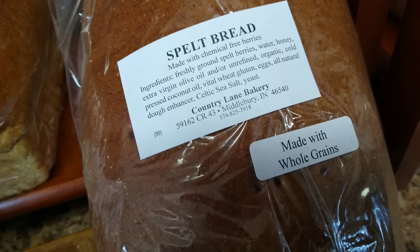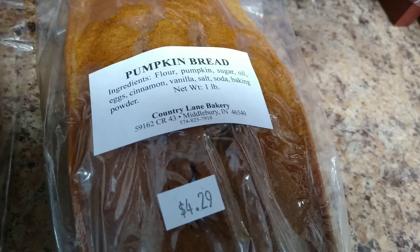Here's a spelt bread. So you're able to also find discount items in there as well. And then they also still had pumpkin bread, which is nice to see because sometimes they stop making that after fall at certain bakeries. And here they apparently have it all year round.